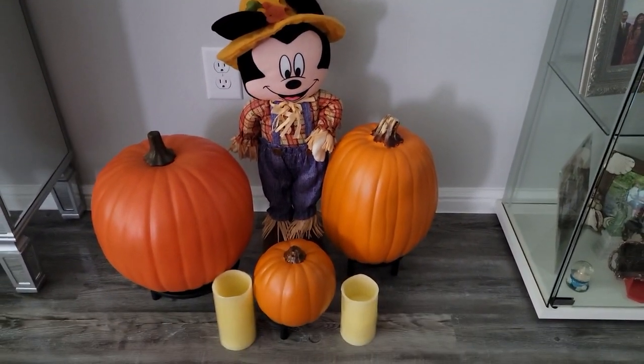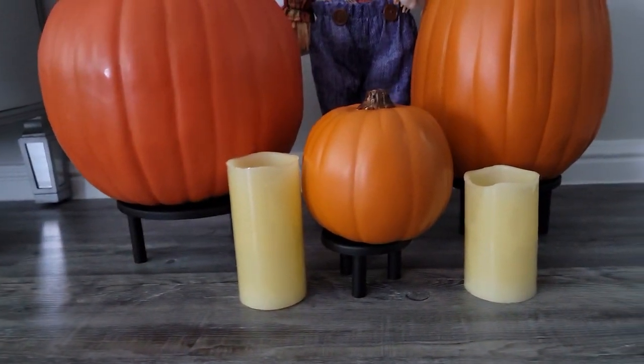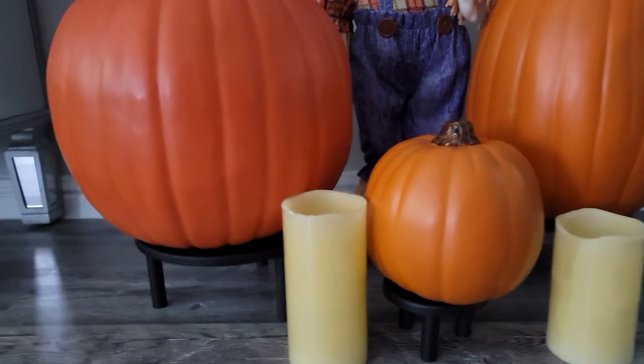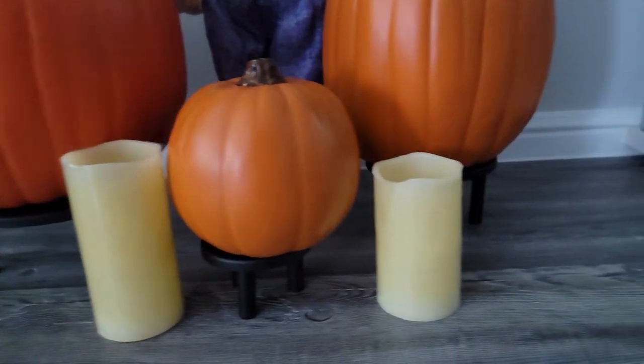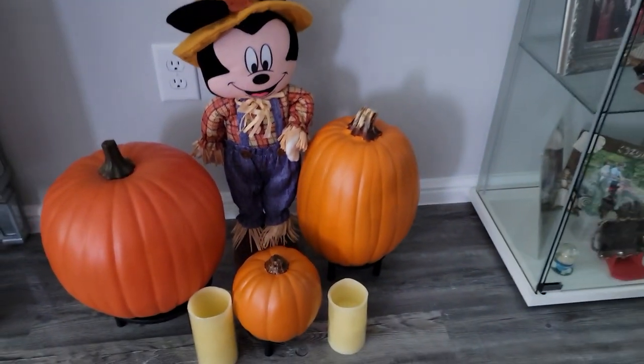Anyways, going on to this other side. So on the other side, we had the Cinderella carriage looking pumpkin situation. And so here I wanted to balance it out with three more pumpkins. And so I created a little Mickey Mouse pumpkin patch situation.